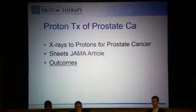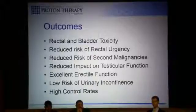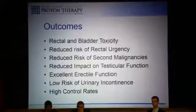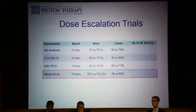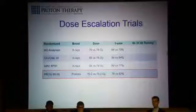So, outcomes. We're going to look at the outcomes for a variety of different areas, and the first one is rectal and bladder toxicity. I mentioned the dose escalation studies, and some of the very first indication we had that rectal toxicity might be quite low with proton therapy came from Loma Linda.